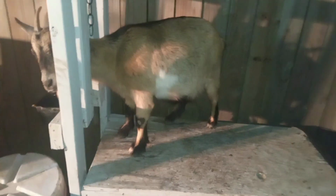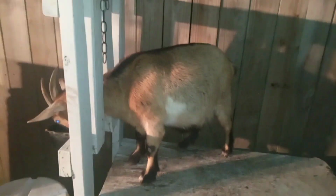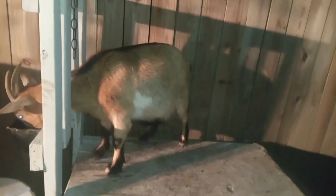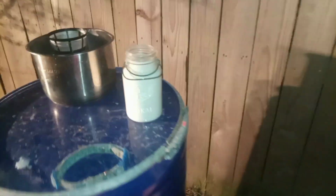Since this mama, I haven't been milking her for very long. I pulled the baby off of her Wednesday night, Thursday morning, and I just started milking her. The baby that she had, the boy, I think went to his home, I believe it was Tuesday of last week, so not quite a week ago. That's whenever I started milking her, and then Thursday I pulled that doe off of her and started milking her full time.